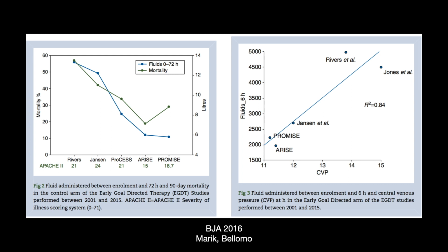Number one, clinicians can be seen to be using less IV fluid over that time in the 15 years these studies were performed over. It's also interesting to note that the decrease in fluids used over this time mirrors the decrease in mortality over this time. Also, central venous pressure and the amount of fluid administered in the first 6 hours were clearly linked, showing how venous pressures increased with fluid administration.